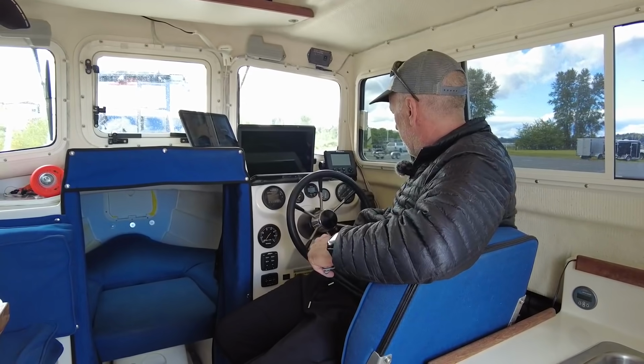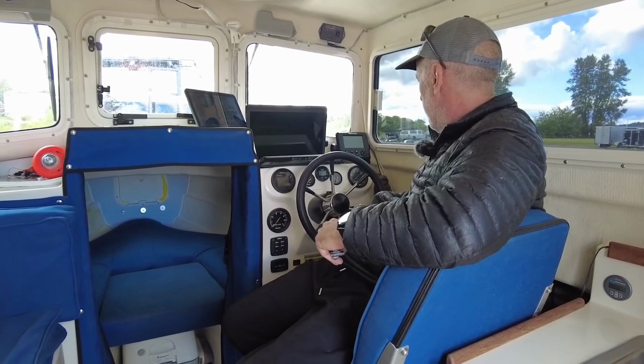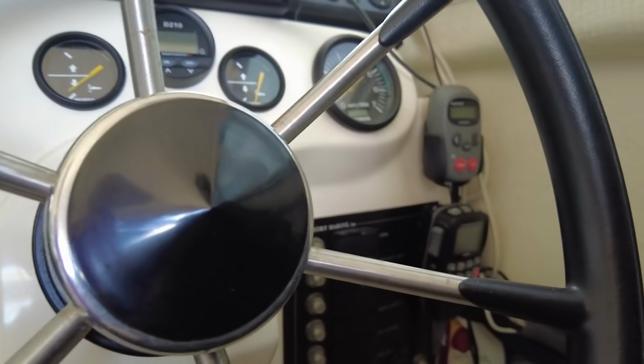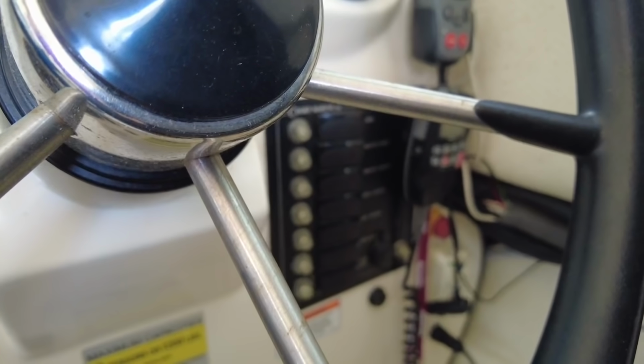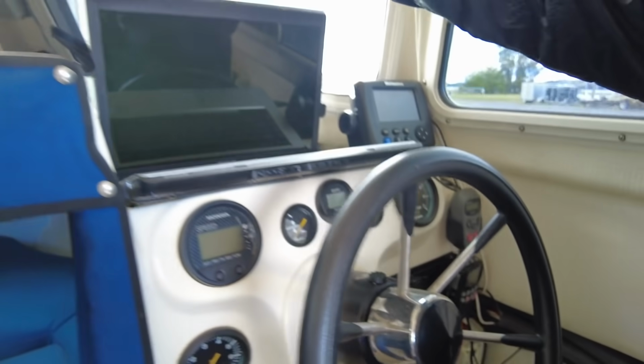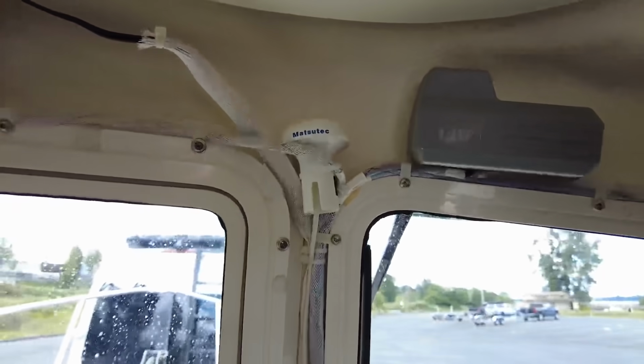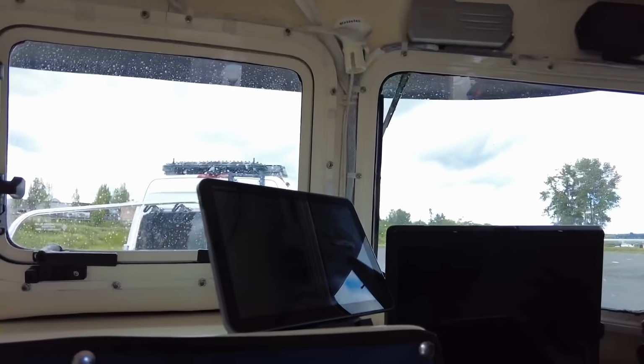Over here we have our circuit breakers for our horn, our navigational lights, windshield wiper, anything that we need for the circuit breakers. We have a GPS in here, but this one has one built in, plus our phones can run Navionics. I think that's it.